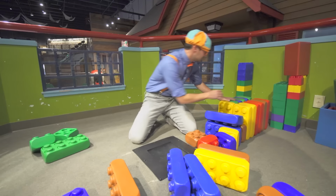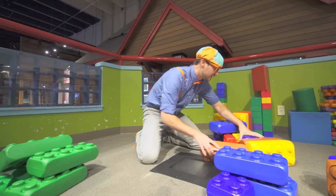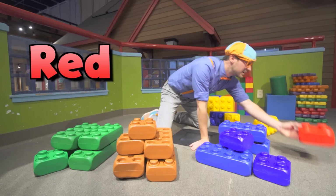okay? Okay, there's the green bricks. And let's now take the blue bricks and put them right there. Awesome. Perfect. Oh, hey, look. Here's some brown bricks. Let's put them right here. Perfect. Hey, here's a red brick. Let's put it right there.